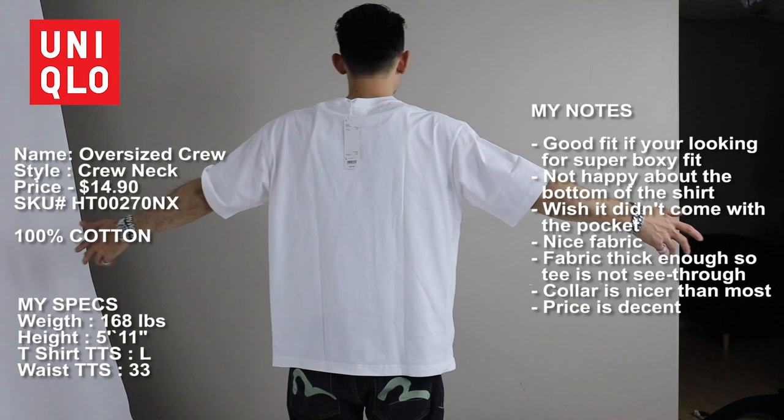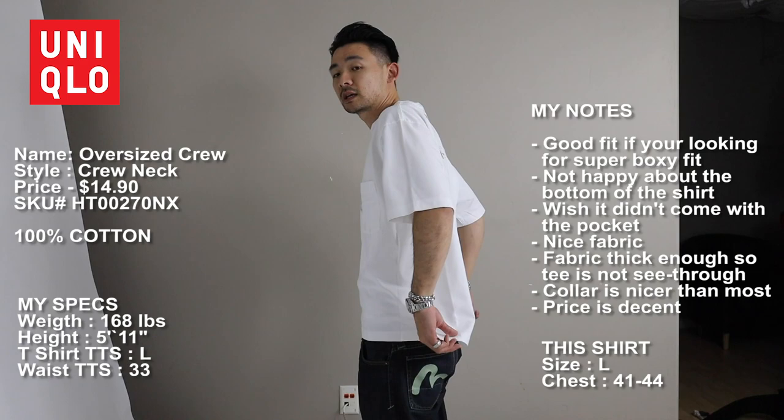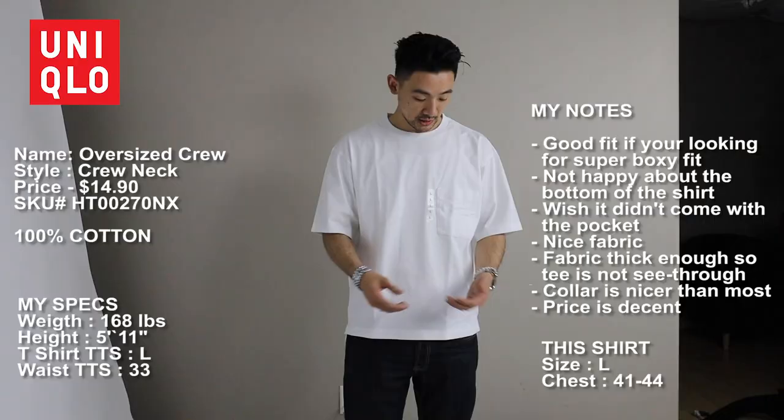This is a little longer than what we just tried on, but it's actually not technically boxy, because it has this little, I don't know what you call this, it has like a break here and then it comes down lower in the back, which is kind of cool. If you're looking for a boxy t-shirt and you're at Uniqlo, I would try these out. In addition to that, I would say the fabric is pretty nice.